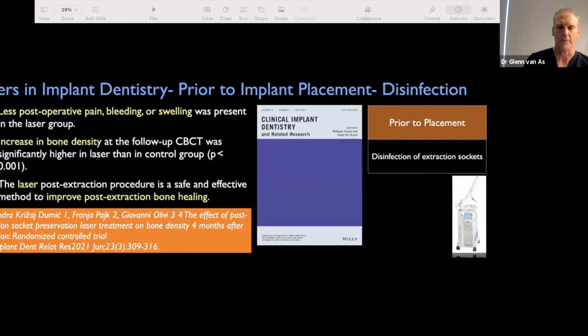So not only are you getting improvements in disinfecting and degranulating, but you actually get an improvement in the bone healing by utilizing the laser within the extraction socket.